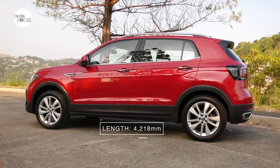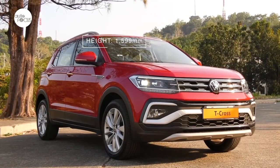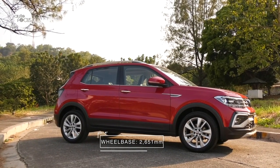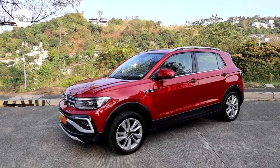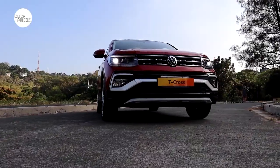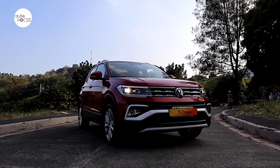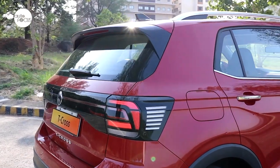Nevertheless, at 4,280mm long, 1,760mm wide, and 1,599mm tall, and with a 2,651mm wheelbase, the T-Cross with less quirky colors can be described as elegantly handsome with straight sharp lines in profile. The front bumper, air dam, and skid plate add sporty to the words that can describe the T-Cross, as do the roof rails, the front fog lamps with corner light function, and the rear spoiler.